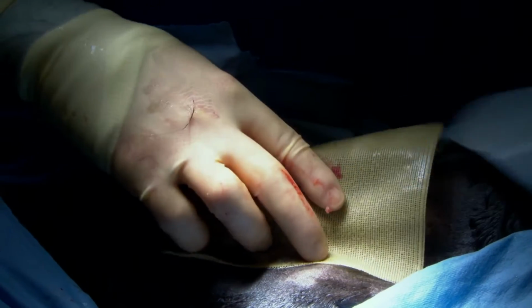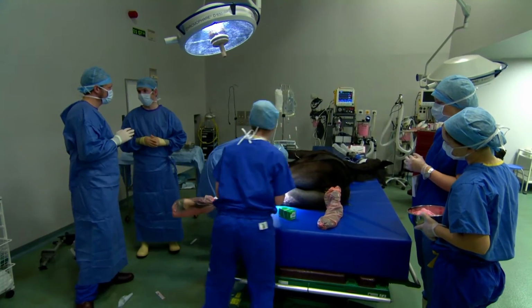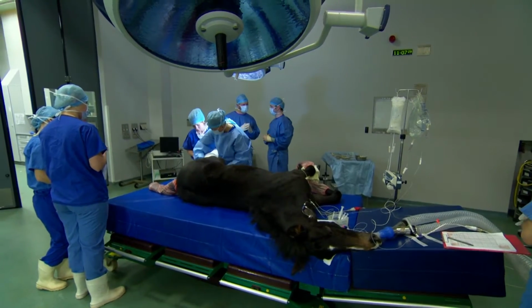So what is it about honey that's so special? Why are you using honey to treat wounds? We know it very, very effectively inhibits the growth of the bacteria which are in the wound. Honey is actually having a direct effect on the wound healing. Fascinating. The honey dressing will be changed every few days, and Merlin is expected to make a full recovery.